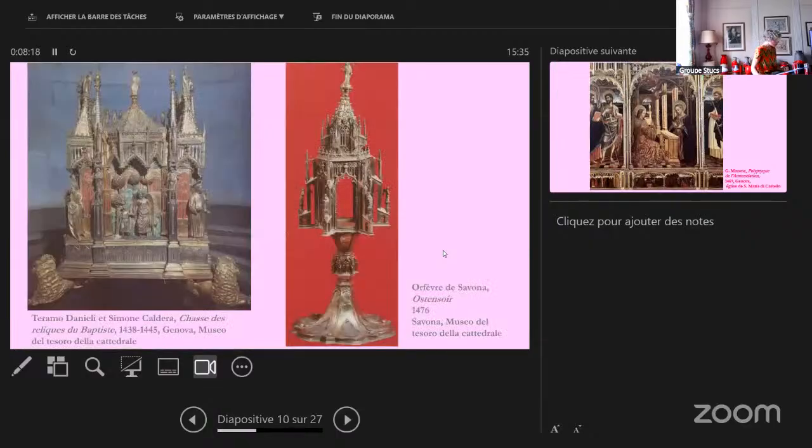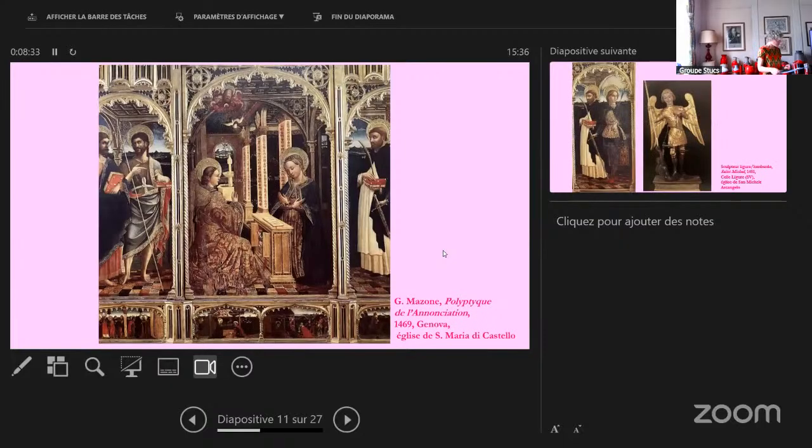Des éléments que l'on retrouve également dans la production locale d'orfèvrerie d'une époque plus ou moins contemporaine. À partir du polyptyque que Mazzone a réalisé à Santa Maria di Castello à Gênes, on assiste à une tentative de reconstitution d'un espace unique, reliant compositionnellement les panneaux du registre principal, comme si l'ensemble constituait un seul organisme, et comme tel, peint et décoré.